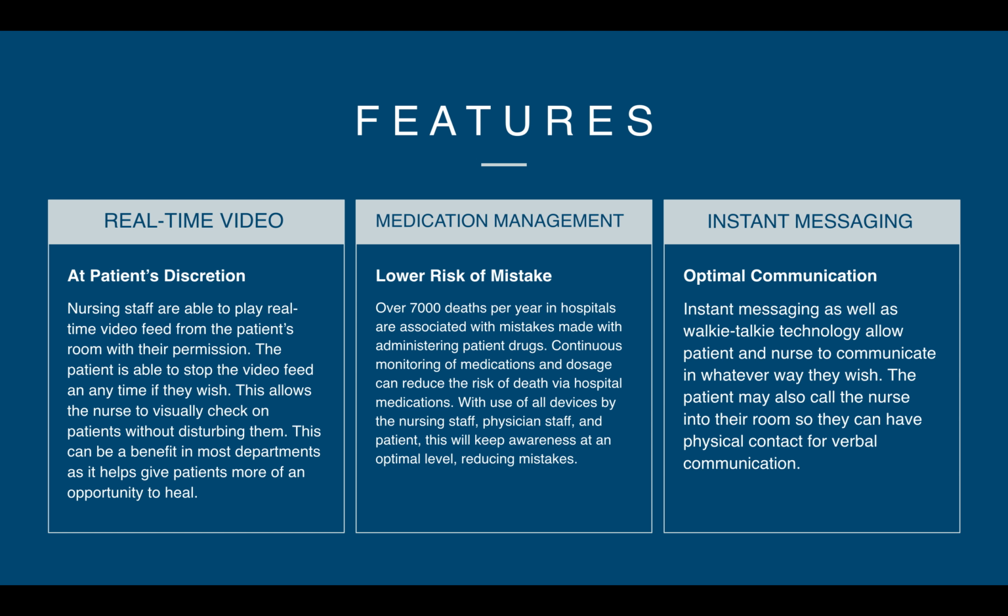Instant messaging allows optimal communication because it gives the patient the control over their care while also giving them the privacy when family members are visiting or if there's information they do not want to share verbally. Another way the patient can communicate with the nursing staff is through a walkie-talkie feature on the SmartPatient tablet. They simply hold the home key and it allows them to call and talk to their nurse. There is also a standard call button if the patient wants the nurse to come to their room and verbally share their concerns with the physical appearance of the nurse.